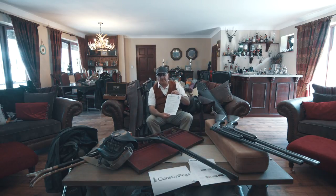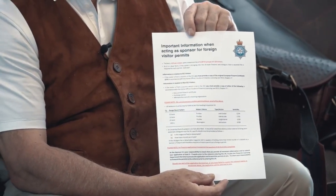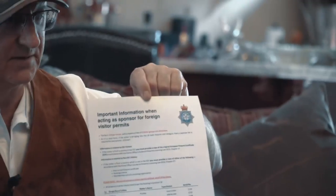And this is information that's provided by the police forces in the UK. This one in particular is North Yorkshire's requirements. All the info that you need. This is non-European visitors, visiting gun requirements. So, a must if you're visiting the UK.